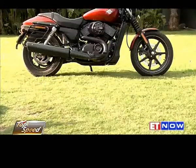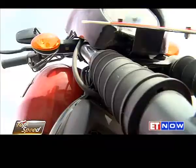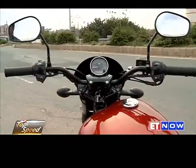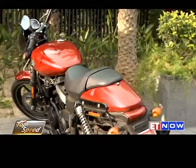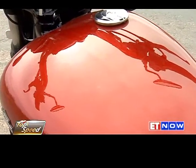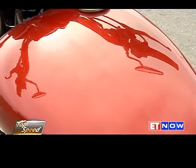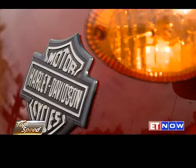There are a couple of other observations that did not find favor with us. The exposed wiring looms at the neck of the bike and the short stock mirrors, which make it almost impossible to see behind, are a couple of sore points that can easily be addressed. The visible rib at the center of the fuel tank is a byproduct of the manufacturing process, and again something that is not desirable in a bike wearing the Harley-Davidson logo.